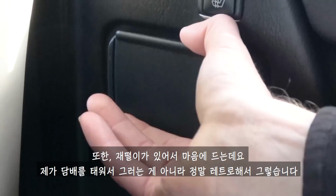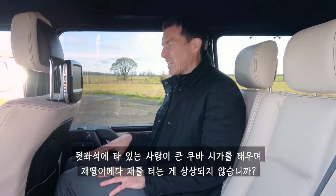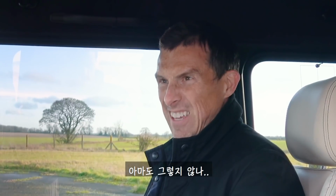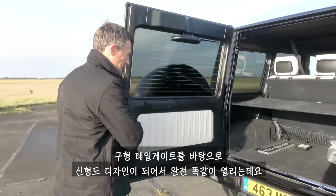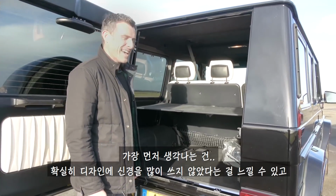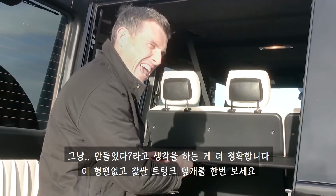I also quite like the fact it's got an ashtray, not because I smoke, it's just dead retro. And you can imagine people in the back of these smoking big Cubans and just knocking their ash into there, I think. So with this old G, obviously, tailgate exactly the same because this is the one that influences that one over there. First thing you notice is though, it's not quite as well designed, it's more put together.